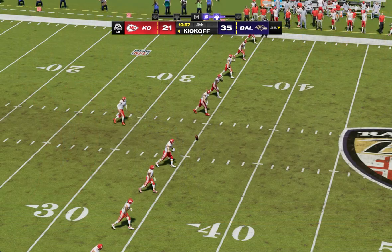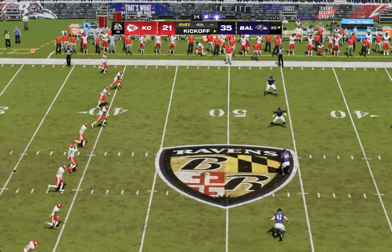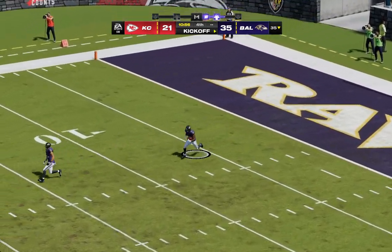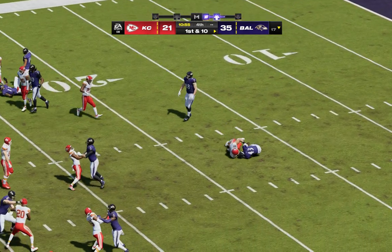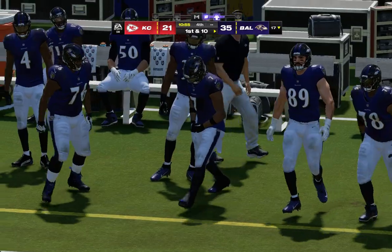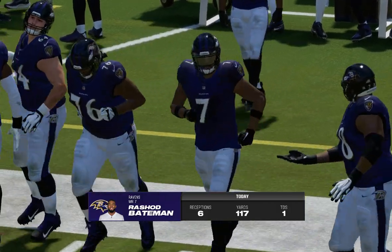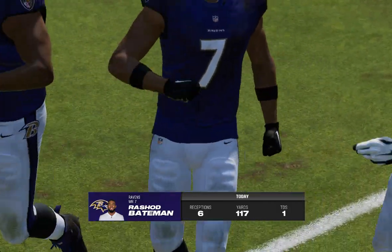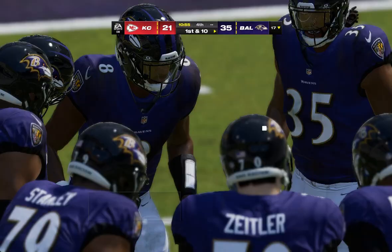Now after the touchdown, here's Butker on to kick it away. From his end zone, here comes Justice Hill, and no chance to get away as they'll get him down at about the 17-yard line. The Baltimore Ravens offense returns, and we see wide receiver Rashad Bateman bringing him out.